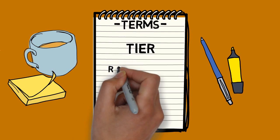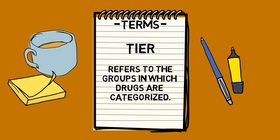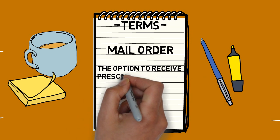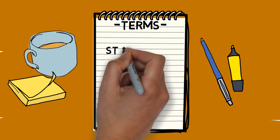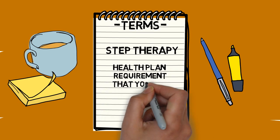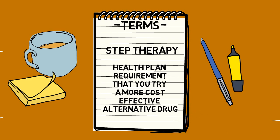Tier. A tier refers to the groups in which drugs are categorized. Copayments are determined by each tier. Mail order. Some health plans offer the option to get your prescriptions mailed to your home. Discounts may be offered, such as receiving a 3-month supply for the cost of 2 copayments. Step therapy. In some cases, health plans will require you to try a more cost-effective alternative drug before covering a more expensive drug for that same condition.